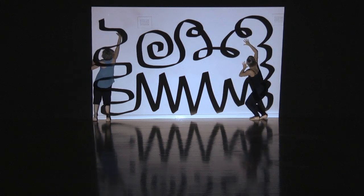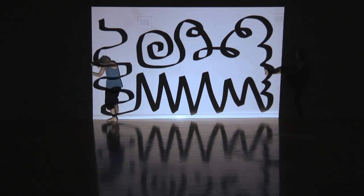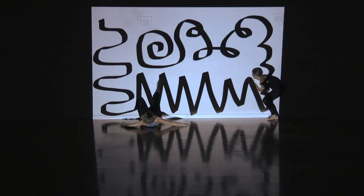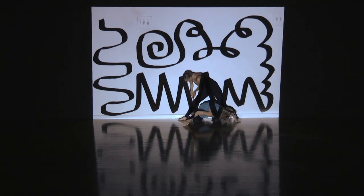You might introduce another dancer after the first one is halfway through. The second dancer might be tracing a different coloured pathway. Allow each dancer time to fully explore. Sometimes it takes a while to let go of your inhibitions, especially with other people watching.